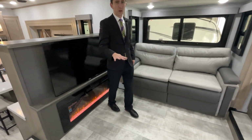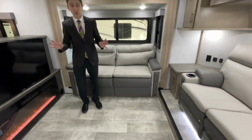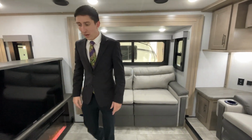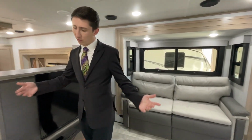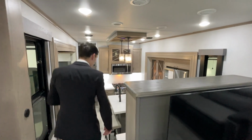fifth wheels that don't have floor vents in your main area, but this is the only fifth wheel at the entire RV shows that we've been to lately that doesn't have floor vents up in the elevated deck areas. And that's really crucial if you want to lay down rugs, don't want pets to have stuff dropping in there, you don't want to walk on them. But let's enter into this awesome kitchen space.